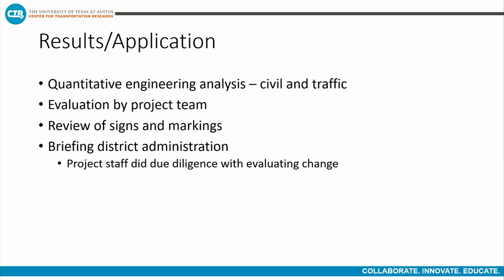And then our project team did use the videos and rendered images to brief the district administration. I think it made it easier for them to understand, but it also gave another layer of authenticity to the project team's review. Like, okay, yep, did you look at traffic? Did you look at this weave? Yep, check. Did they sign off on all the very important engineering designs? Yes, check. Oh, and we also did a drive-through visualization with traffic.